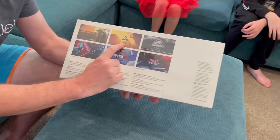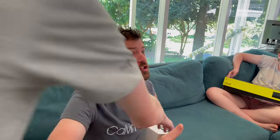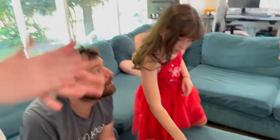The strap makes it so comfortable. When it doesn't have the strap, it's terrible. It's got a rock climbing game where you climb up a mountain. Dad, play that. Rock climb, Dad. Brayden, which one are you playing? Dad, Josh said he wants to go rock climbing and do jujitsu. Dad, Echo VR. Dad, can you play Call of Duty?